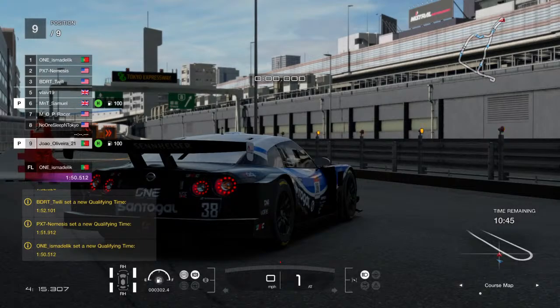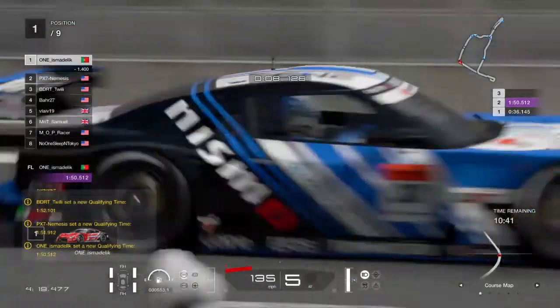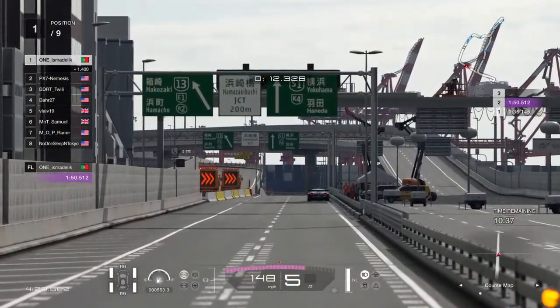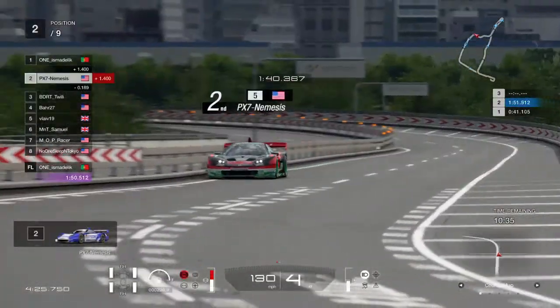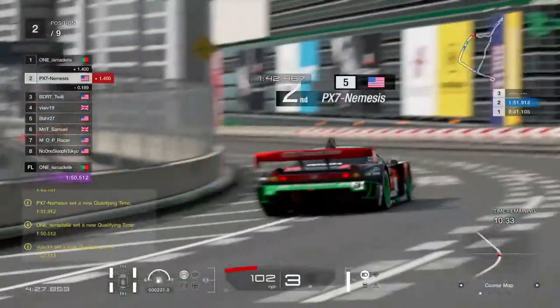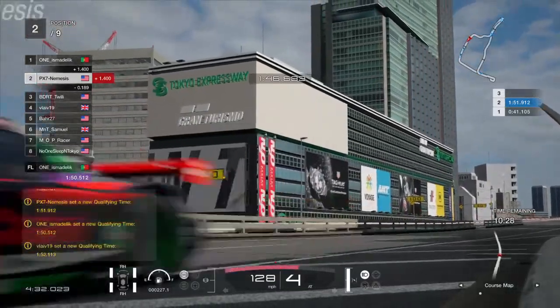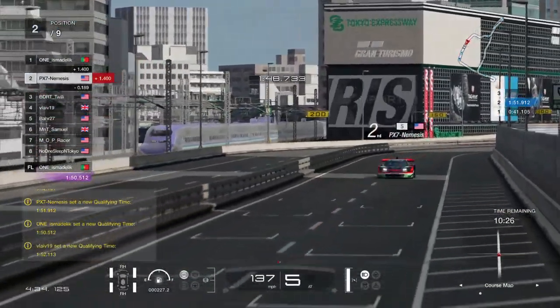Ismadelic with a new qualifying time that brings him to the top. It's a 150.5. Right away jumps up front there with their first flyer. Nemesis is going to have to respond. That's 1.5 seconds faster than their time.